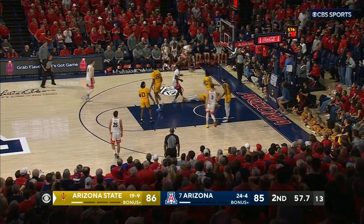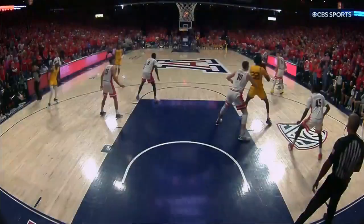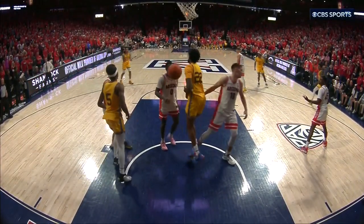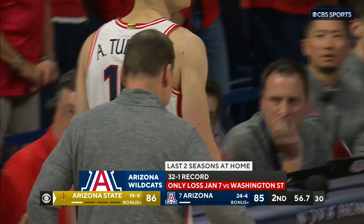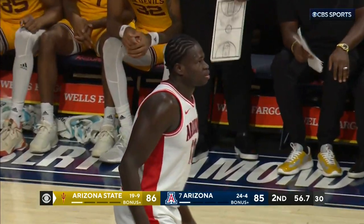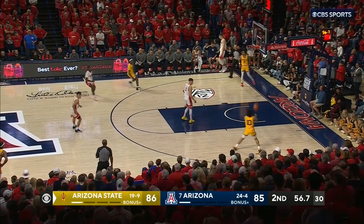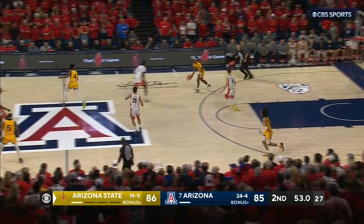Ramey probing. Whoa. And throwing it away. Turnover, Arizona. We've talked about drop steps all afternoon, and 2 or 3 of these players are very, very good at it. Wow, look at that number, 32-1, last 2 seasons at home. And they decide to extend just a little bit. Paolo's back in. Arizona State with a 1-point lead in the ball. We're under a minute left.